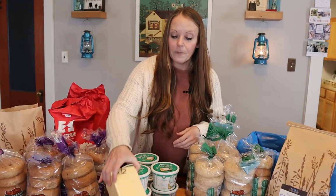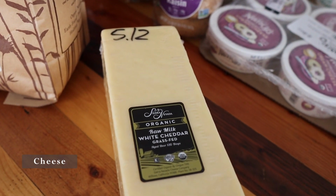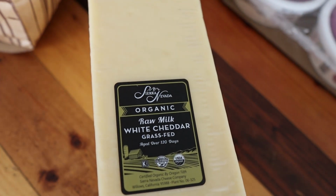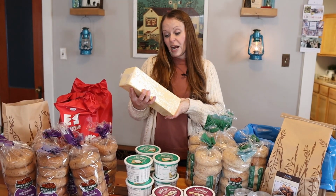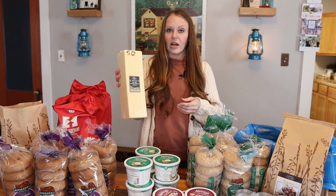Okay, coming up here, now this time when I put in my order, Azure did not have the raw milk cheese that I had purchased previously. This is the Sierra Nevada brand, so I'm excited to try this. It's the same color, looks the same. We'll have to taste it and see what we think. Raw milk, white cheddar, grass-fed, aged over 120 days, and it's organic. So I'm excited to try this one.